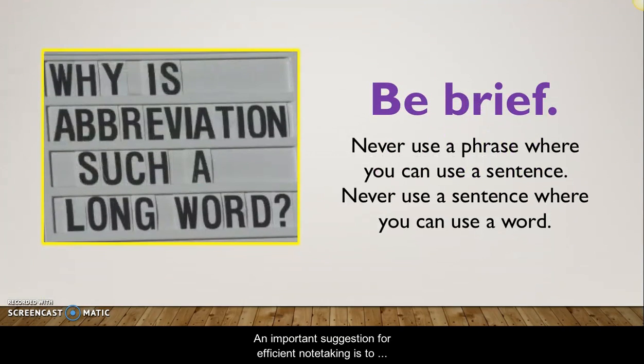An important suggestion for efficient note-taking is to make your notes brief. Omit descriptions and full explanations. Keep your notes short and to the point. Condense your material in order to grasp it rapidly. My rule is, never use a phrase where you can use a sentence, and never use a sentence where you can use a word. Whenever possible, use abbreviations and symbols, but remember, it is key to be consistent.